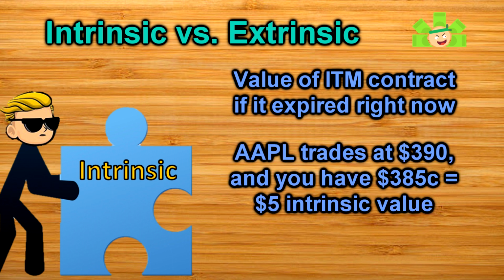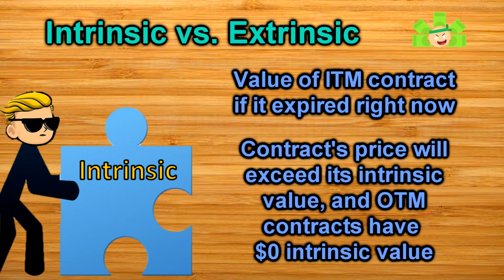So for example, if Apple is trading for $390 and you have a call at the $385 strike, then your call is $5 in the money. If expiration were right this second, your call would be worth precisely $5, and therefore, your call has $5 of intrinsic value. However, in-the-money options are priced higher than their intrinsic value, and out-of-the-money options, of course, don't have any intrinsic value at all, because if expiration were right now, out-of-the-money options would expire worthless.